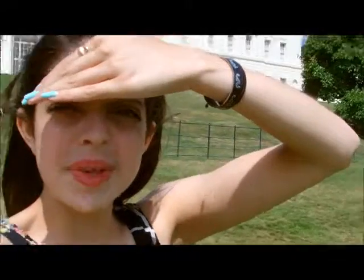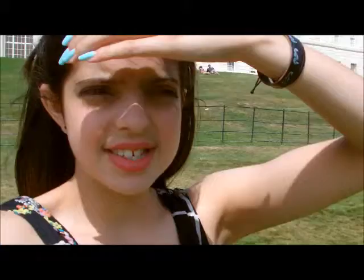So I'm here today at Kenwood House. So this morning we went and got breakfast. I had a cheese sourdough croissant that was actually quite nice.